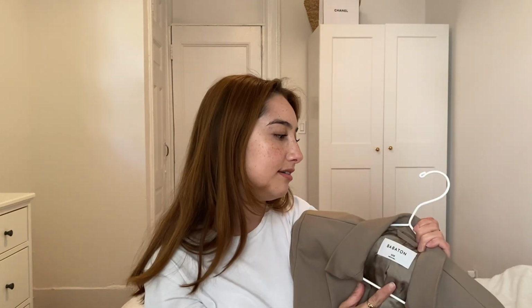Again, oversized. I think you can layer all of the tops I mentioned with this. If you even want to wear your t-shirt, your cardigan, and then this blazer, that works as well. So you can really have a variety of combinations using these pieces, which makes for a lot more outfits than you would think.